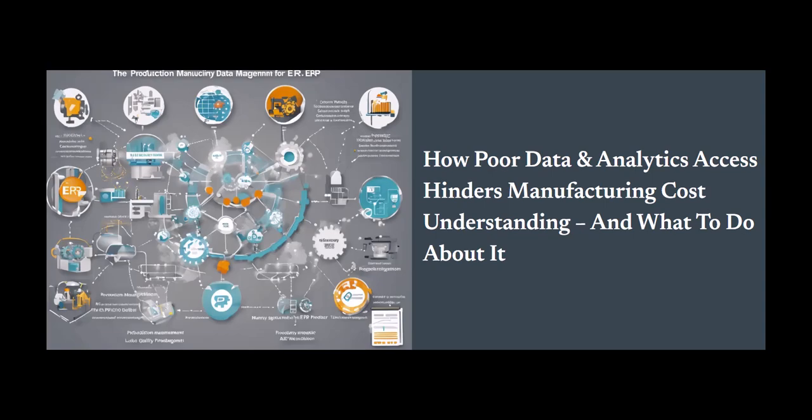In the world of manufacturing, where every penny counts, understanding true production costs is not just important, it's critical. Yet, many organizations find themselves in a frustrating bind, struggling to gain the visibility they need into their costs. Why? Because they lack proper access to data and analytics capabilities that could unlock the insights they require. It's a paradox, the information is there, but getting to it feels like trying to find a needle in a haystack. Let's break it down.